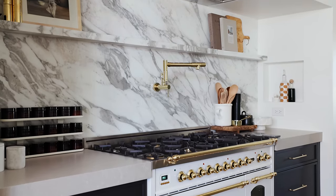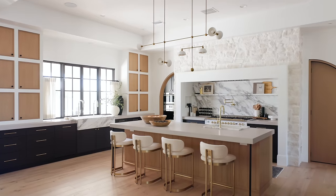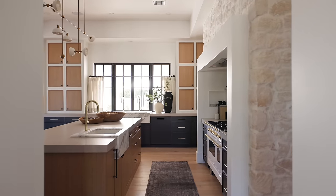It is truly one of my favorites that we have ever designed. It was a brainchild between RJ and I from the very beginning, and what we really wanted in this kitchen was stone, and we wanted this kind of oversized hood moment that we could enclose and kind of give a hug to this beautiful Ilve range.